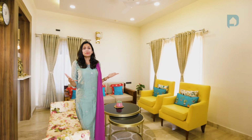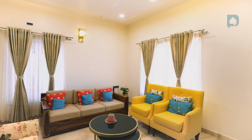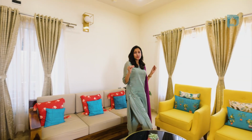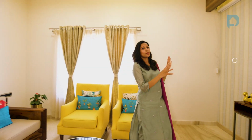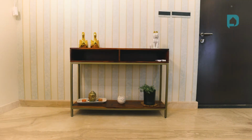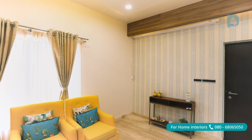Well, here's the living room. This has a refreshing vibe and it's very minimal with no crowd and zero clutter. This is exactly how Soumya wanted her space to look. And also to give an artistic vibe to the space, we've added a sober wallpaper on the side with a clean console table. This way, the space is looking larger than it is, and it's also very chic.